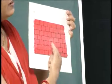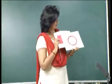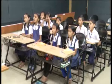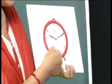Red color. What is it? A clock. What is it? A clock. See, it is red color. It is red color.